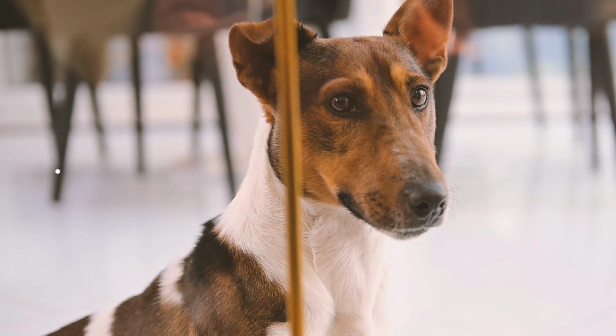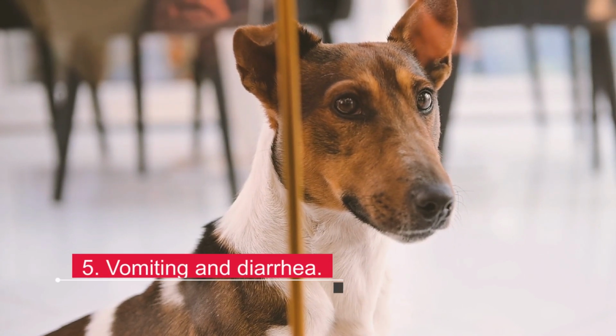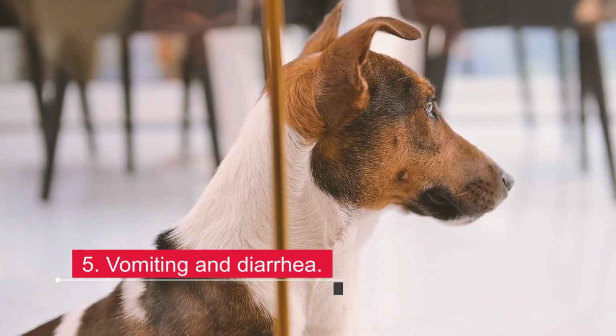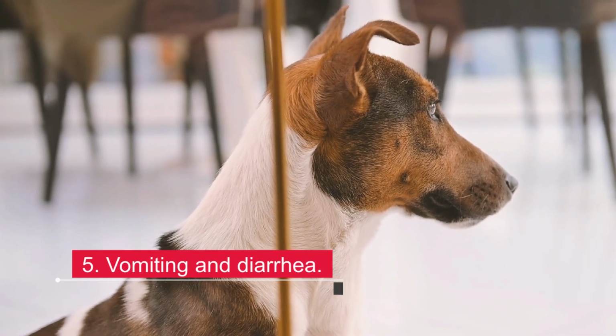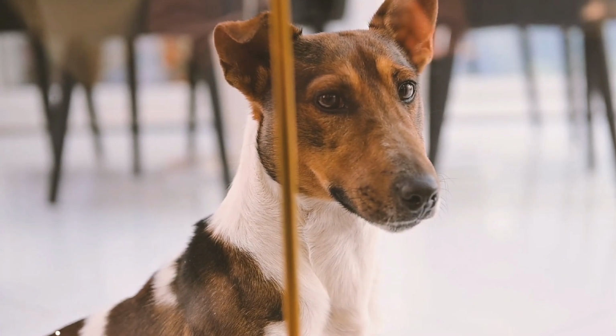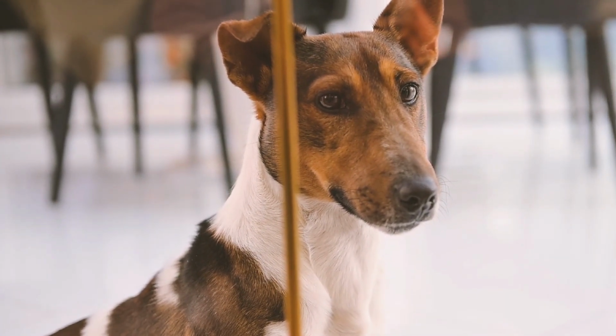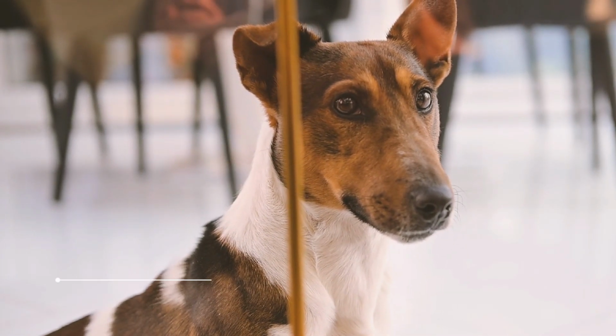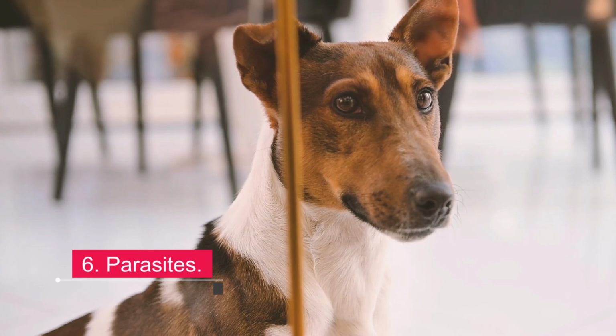5. Vomiting and diarrhea. Although they are not illnesses in themselves, vomiting and diarrhea are symptoms of an underlying illness. Treatment for vomiting and diarrhea varies depending on the cause and can range from outpatient therapy to surgery, and perhaps hospitalization.